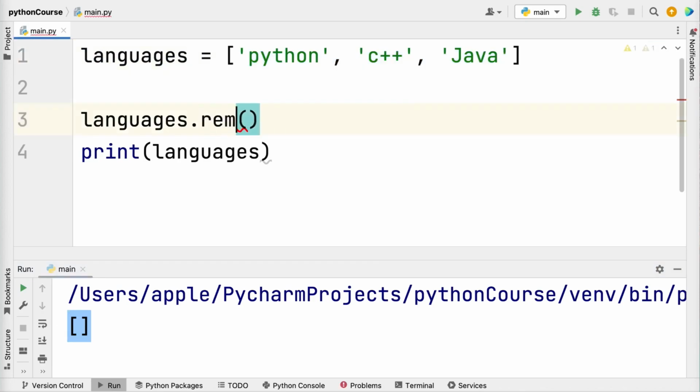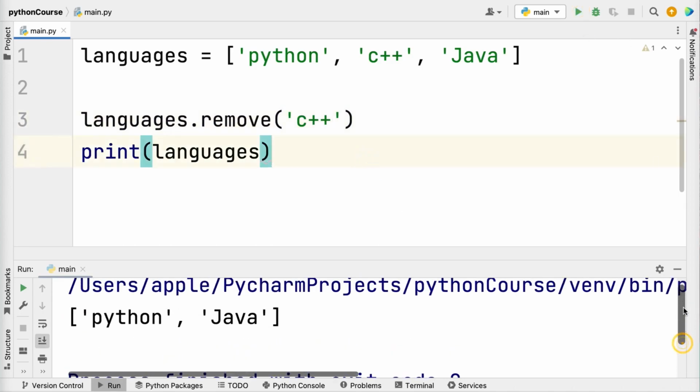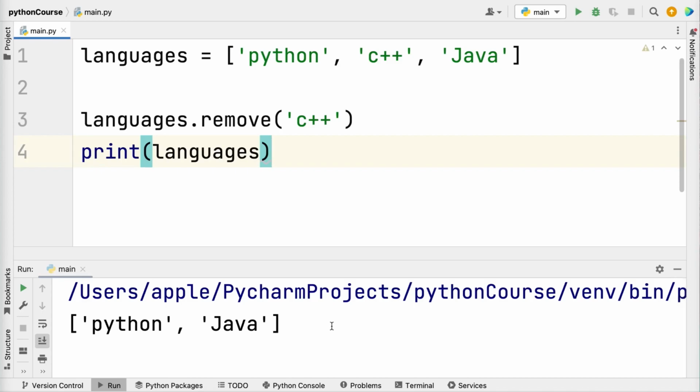We can also use the remove method. I want to remove C++, and then we can print it. Okay, you can see we can easily remove any element from the list.